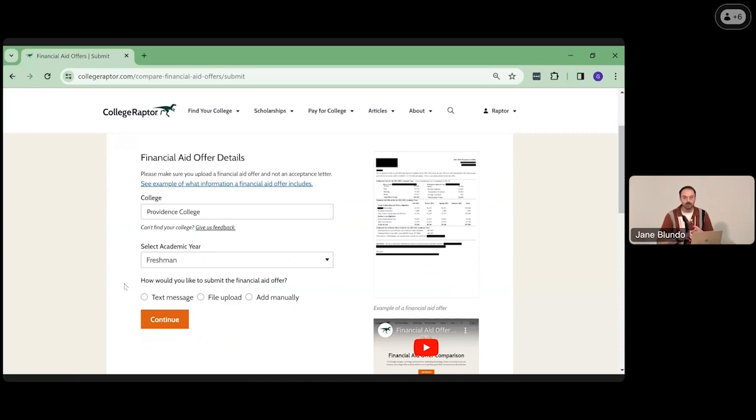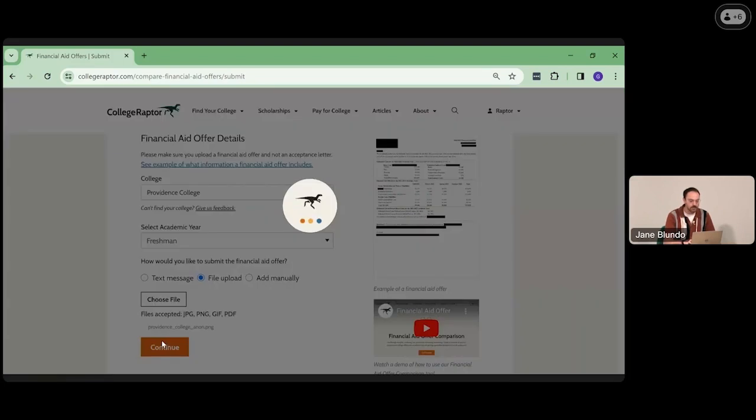And so there's actually a few different ways that you can upload the financial aid offer. You can text it to us. If you have it on your phone, you can just enter in your cell phone number and text it in. You can do a file upload if you have it in a format such as a PDF or even an image like a JPEG or a PNG. You can upload it and we'll parse through it. Or if you don't have it in an easily accessible file, you can just add in the fields manually. So I will show a file upload here from a PNG. Find my file and grab it, and then just hit continue.